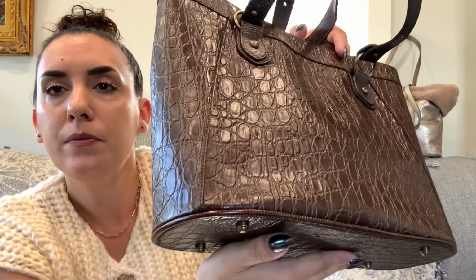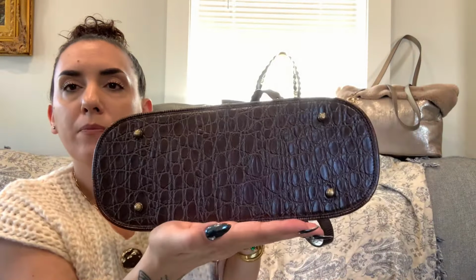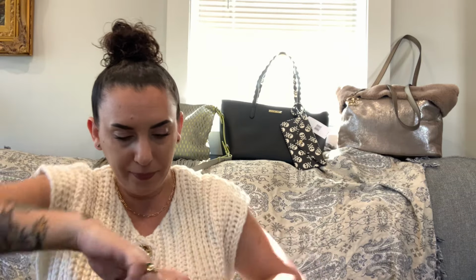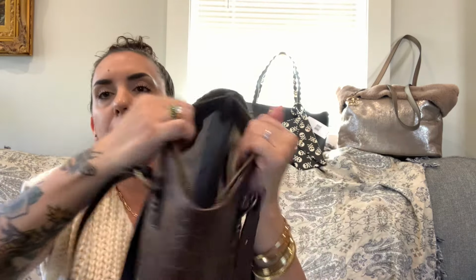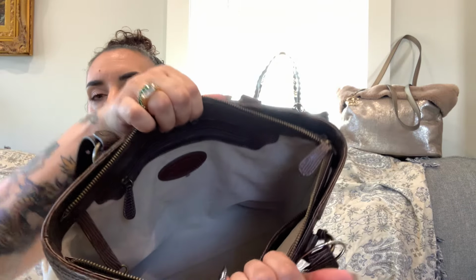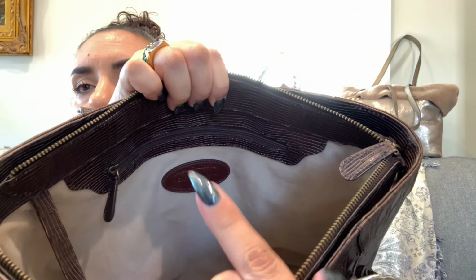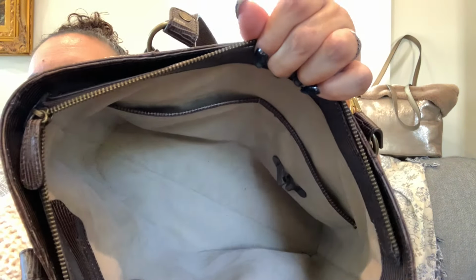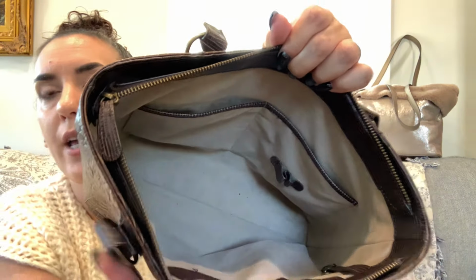Not terrible. There's the bottom. Handles have very, very light wear, like on the edges. See how like the leather is a little bit lighter on the edges, but again, not terrible. She has a zipper on the top. Oop. The inside is one compartment with the suede, the micro suede. Brahmin there, zipper pocket there, slips and pen holder. Pretty clean interior for a beige interior.